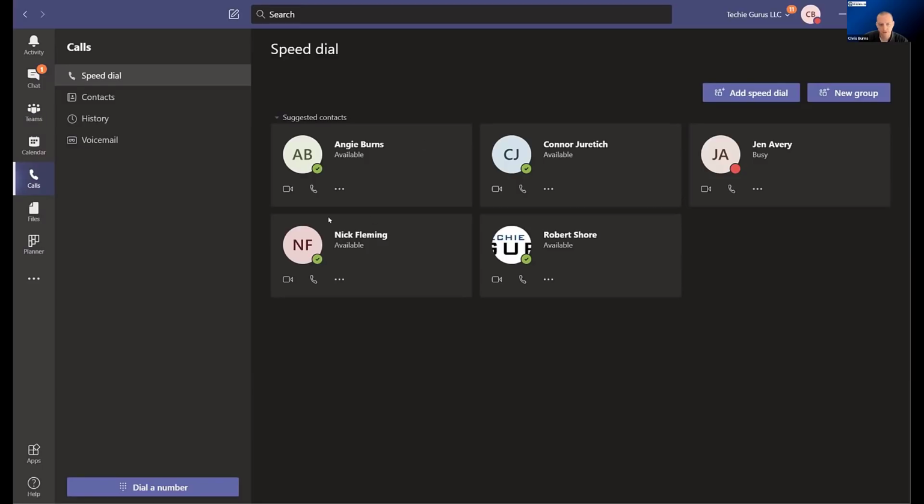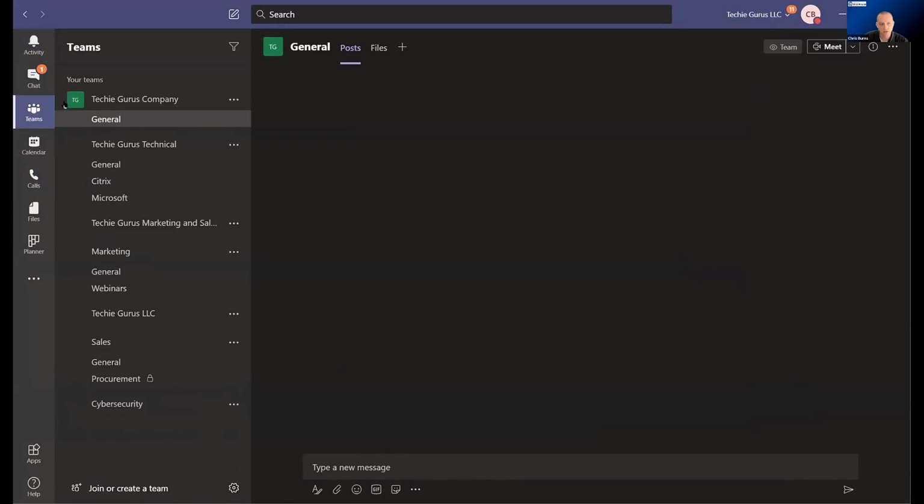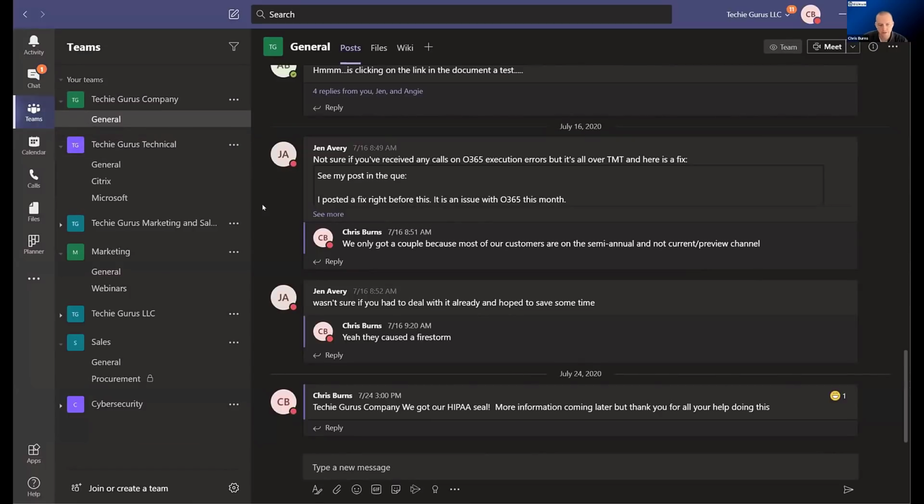anybody in Teams, you can see that, we can call them directly from Teams. We actually have the phone system turned on right now, so I can actually dial a number and get voicemail and everything like that. The activity feed at the top, real quick, shows you what people have sent you, just in case you missed something.